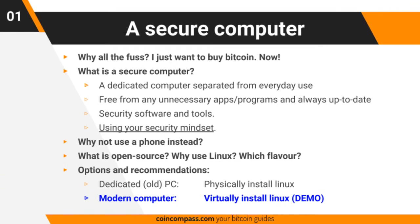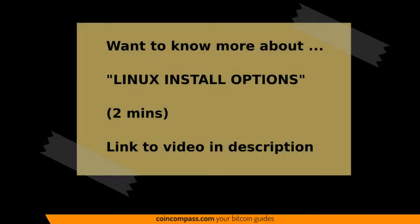Now that we've downloaded Lubuntu Linux, the rest of this guide is going to be installing Linux within its own virtual environment on a modern computer. However, if you're going to install Linux onto a USB or that separate dedicated old or spare computer, have a look in the video's description for links and tutorials on how to do so. Let's get started.